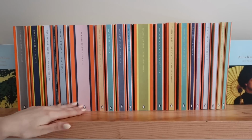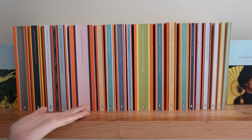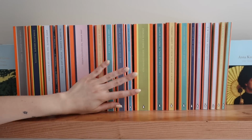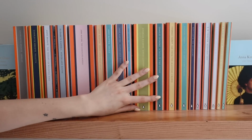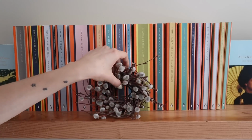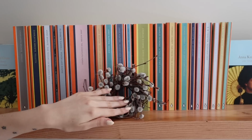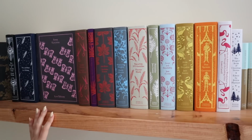But those are all of my English library books, and just how beautiful do they look together. It's this beautiful rainbow, but it's not overpowering, and it's not too much. I feel like sometimes when I put a lot of colorful books together, it's a little too much, but these I just think are so perfect. I will put my little wreath back up and we will move on to my Clothbounds, but I'm going to check on Willow first because I want to make sure she's okay. Okay, Willow is fine. She just wants attention.